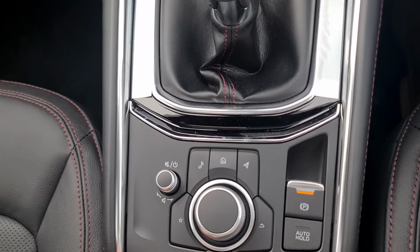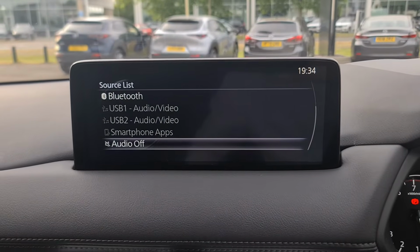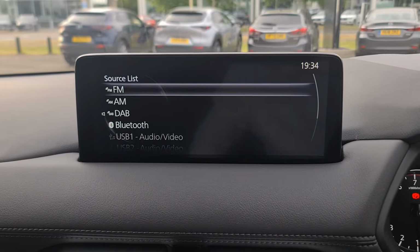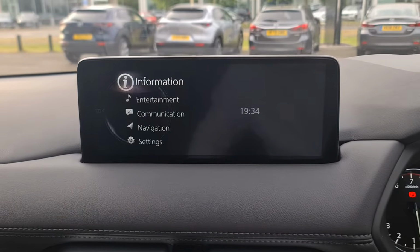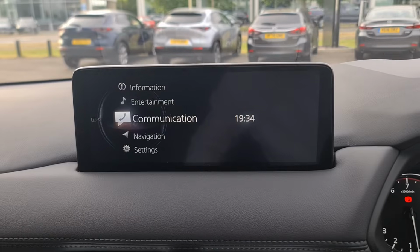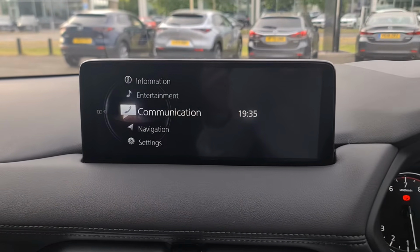Okay, there are again various different ways that you can change your source depending what you're listening to, or switch between Apple CarPlay and Android Auto as well. Again, these are all covered in other videos, but gurus, leave me some comments in the section below if you would like me to go into any further detail on your new CX-5 screen.